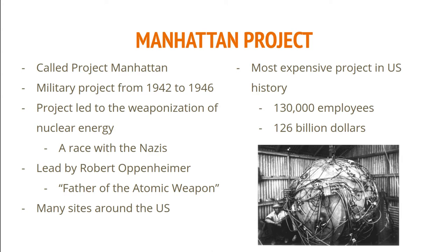And everyone was kind of looking for this. It wasn't just the United States. So the United States was looking for it. Obviously, we were trying to help and work with Canada and Great Britain and France on this project. But the Nazis were also looking for this. The Russians were looking for this. The Chinese were looking for this. So it was a large project that a lot of people were looking for.